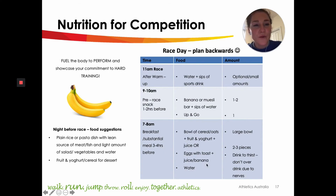Again, just be mindful of not over drinking your fluids. Sometimes that can happen when you are nervous. So 1 to 2 hours before, that's when you want to aim for that pre-race snack. So whether that's as simple as a banana and a muesli bar, or a banana or a muesli bar, and up and go. Again, that will be related to individual preference, and just sipping on water.